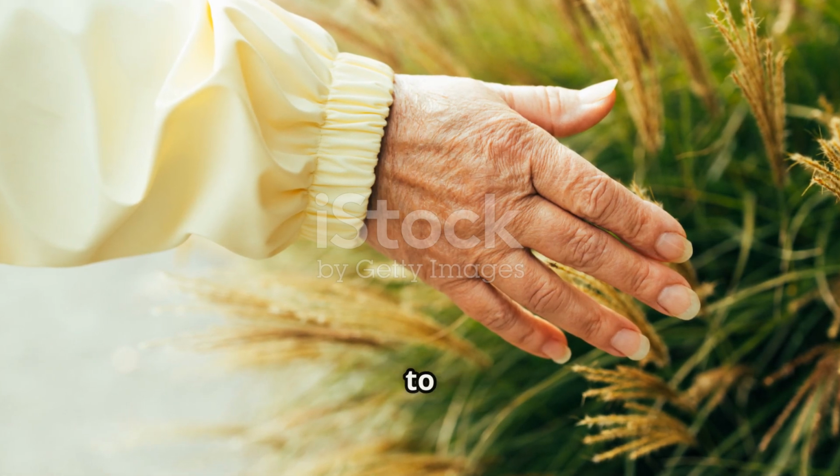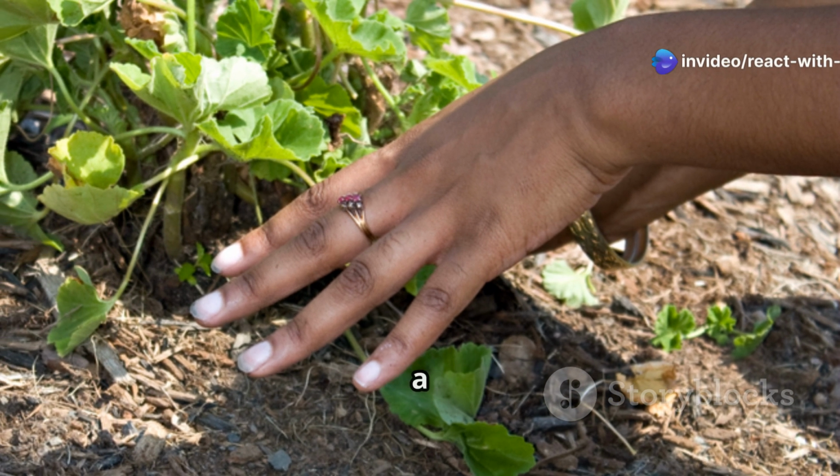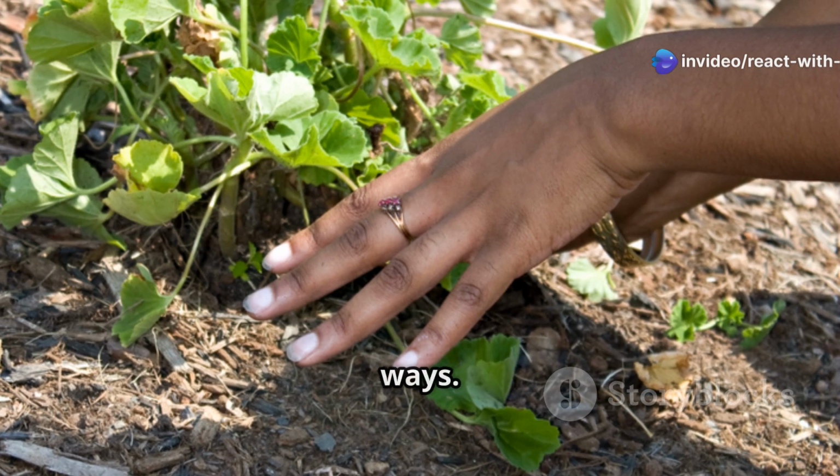Section 4. Textures to tantalize. Texture adds another dimension to the sensory experience. It can transform a simple garden into a multi-sensory paradise, engaging visitors in unexpected ways.